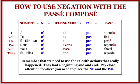Now, I've done this on purpose. The first verb is attendre. Remember, that's an RE verb, so the ending on the past tense form is U. Finir, it's an IR verb, so the past tense form ends in an I. And parler is a regular ER verb, so the past tense form ends in an E with that accent mark on it, okay? And it's pronounced parlé. If there's not an accent on an E, you do not pronounce it.